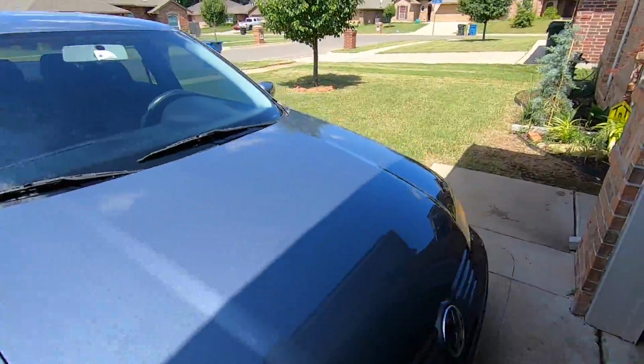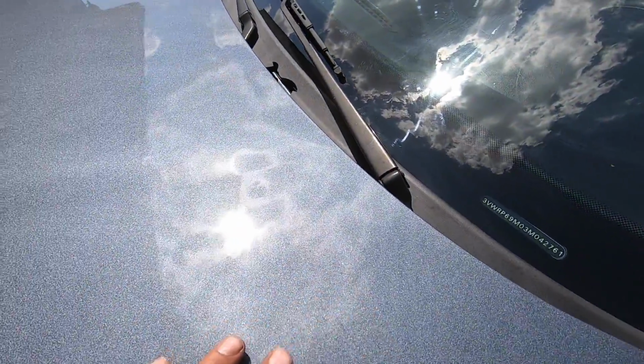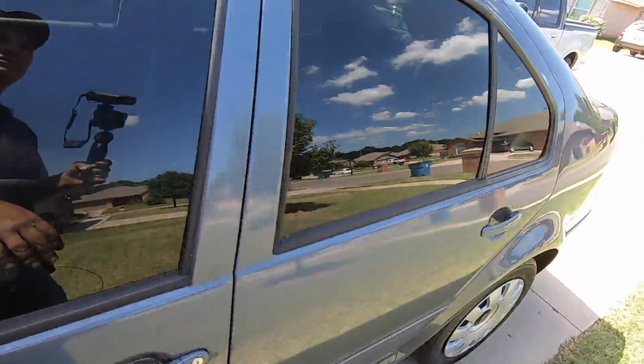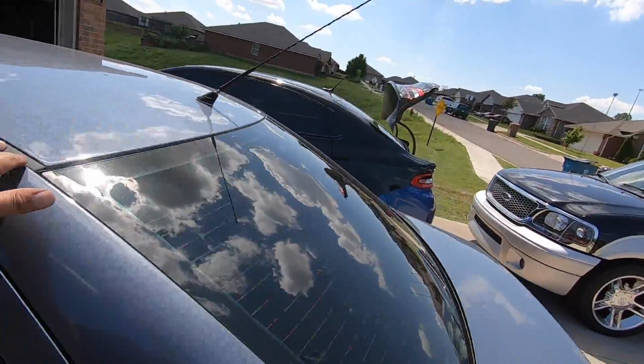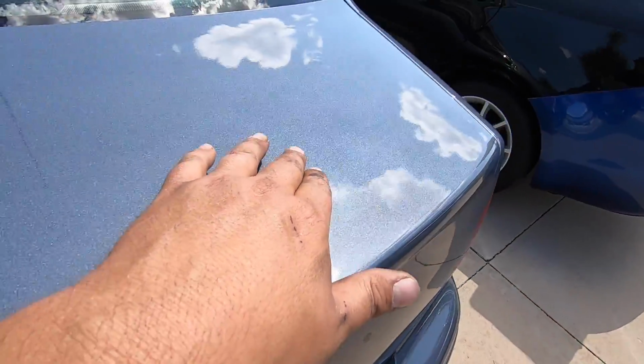It's still got dings in it, hail dings and things like that. They're just a lot harder to see. But we got a few dings up here. There you go. I think you can kind of see that there. And the trunk's got the worst of it. The roof looks good. There's a few dings in there, but the trunk definitely has the worst of the dings over here and here and here.